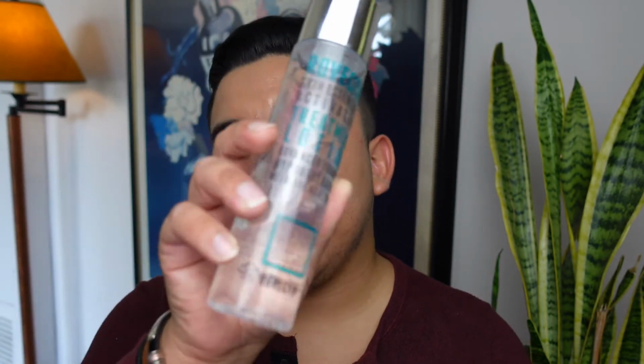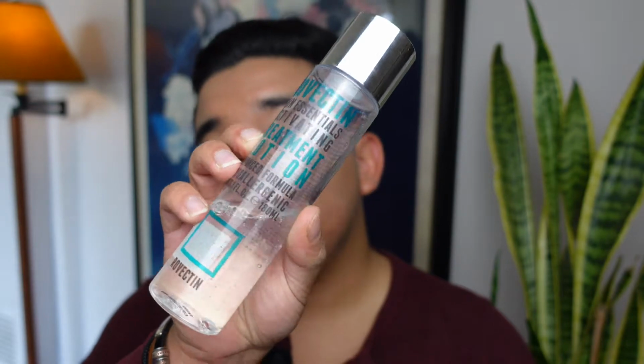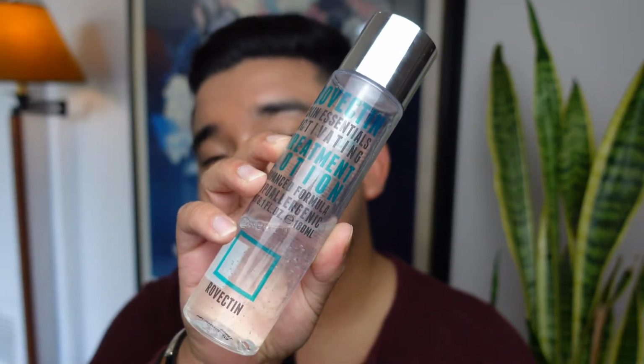Now we're gonna go into the next step. I'm actually gonna be showing you guys a toner essence hybrid that I really, really like. I like it year-round, but honestly, for me, it's a winter staple. That is the Rovectin Treatment Lotion. This is one of those essences that once it's gone, I miss it. As I said, it's a toner essence hybrid, so you can use it in your toner step or your essence step, or you can treat it as a 2-in-1.